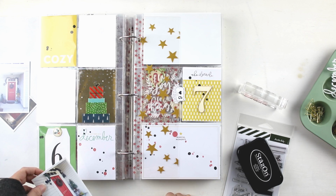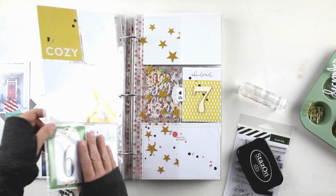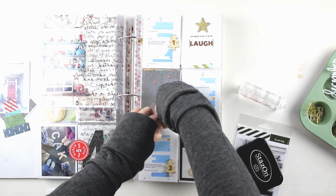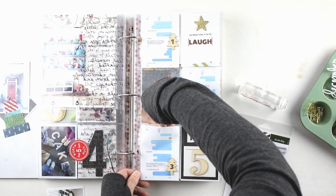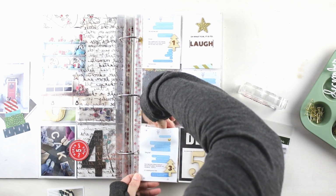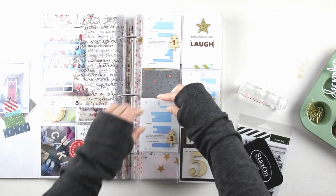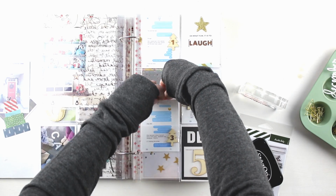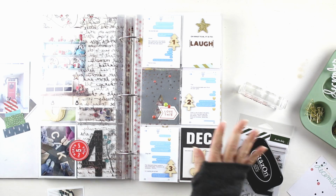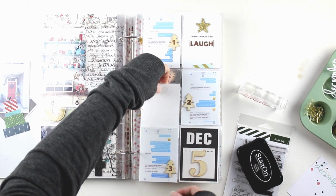Nothing very complicated. And then I need to take this out because I don't really need it. I may use it later on. It's stuck in there tight. Good Lord, what in the world? I don't know why it's in there so tight. There we go. There's just a lot in this little pocket. Okay, so I'll set that aside and hold on to it for later, and slide my photo in there.